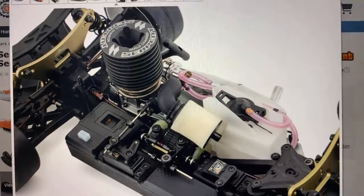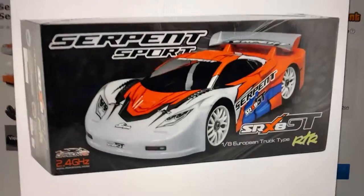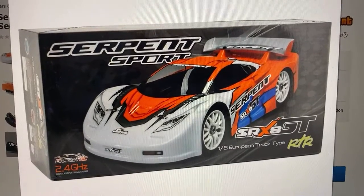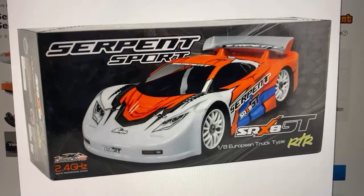Of course, the older model of these Serpents used to come with the Novorossi engine. But ever since the Novorossi logo is gone, I don't even know if Nova is them or not or whatever. But it's sickening.